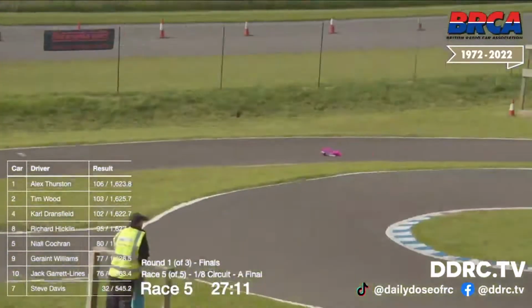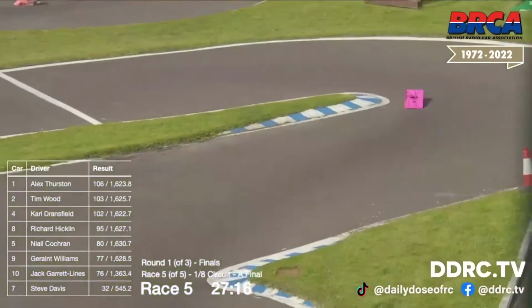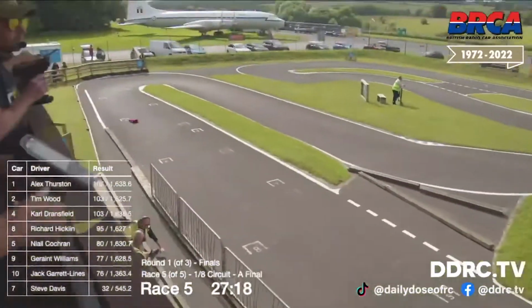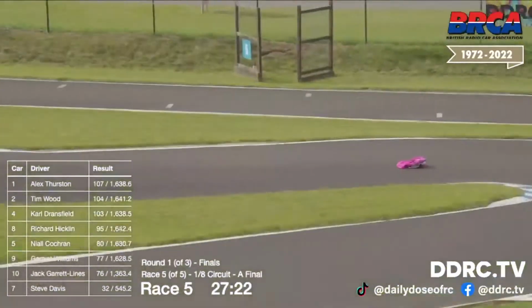Last lap time for Alex was a 15-second dead. Tim Wood a 15:27. Karl a 15:23. Oh no, that's Karl, I beg your pardon. Karl into the pits. So that gap's going to get a bit bigger.